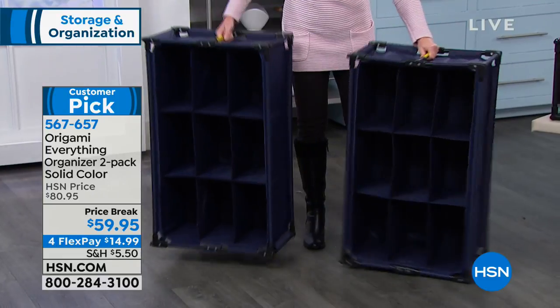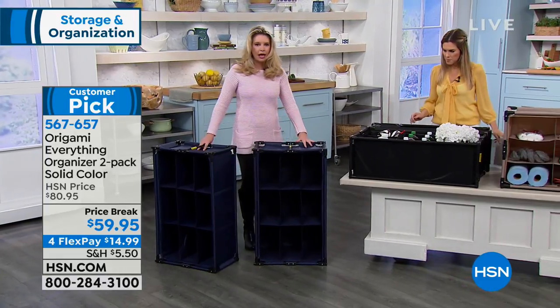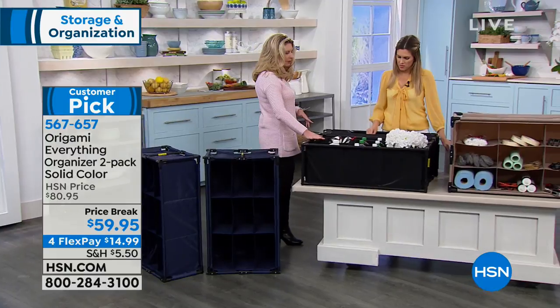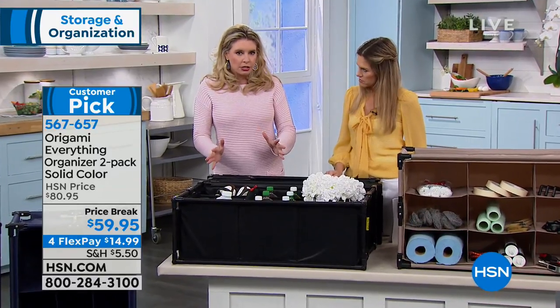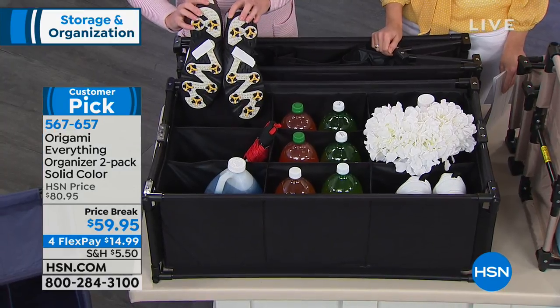So how many cubbies are there? We've got 9 cubbies. Each cubby is a foot deep. It's that heavy-duty fabric, so easy to clean. Let's go over here for an example, because this is how I use this in my home and in my car. This time of year, it's lacrosse season, so it's perfect for the cleats that come off the field completely nasty.